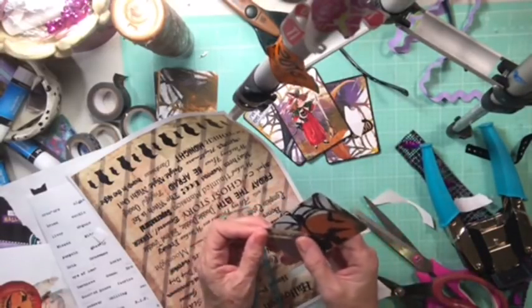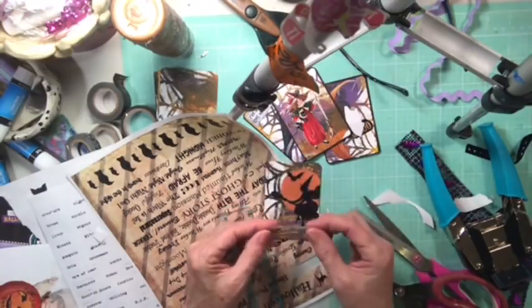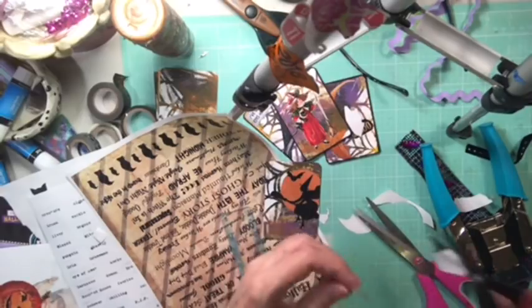That might be too big. Unless. It's kind of big. Here, let's cut it.